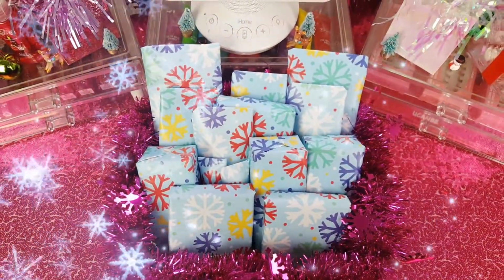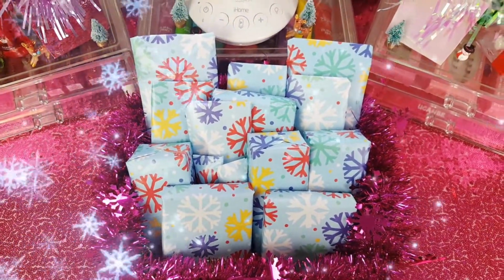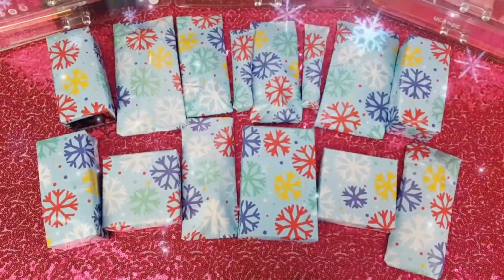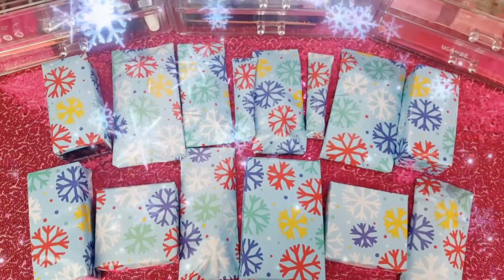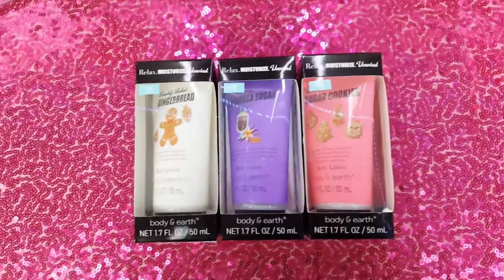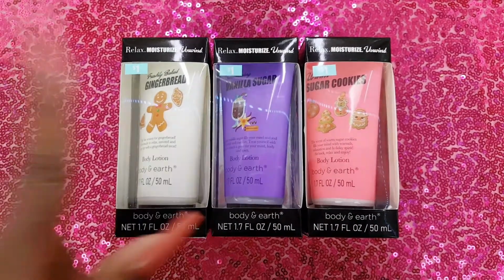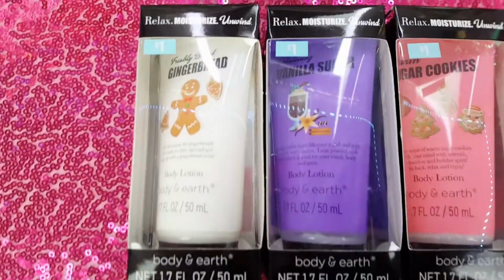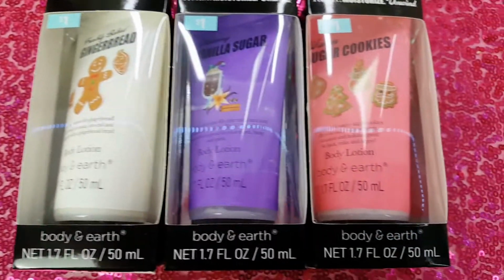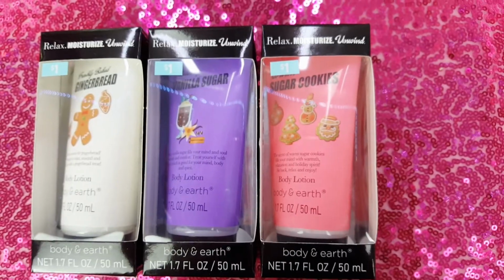Now it's time for my mini makeup haul. Since it is the holiday season, I thought this would be a fun way to show you what I got. I purchased these 3 Body and Earth lotions from Walmart for $1 each. I have Freshly Baked Gingerbread, Glistening Vanilla Sugar, and Warm Sugar Cookies.